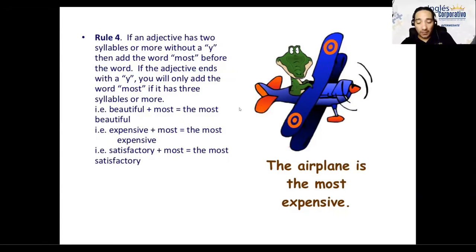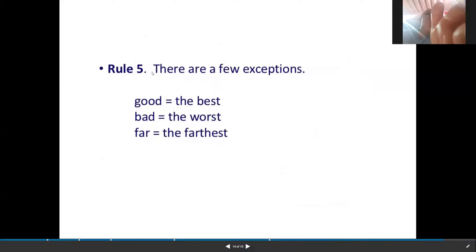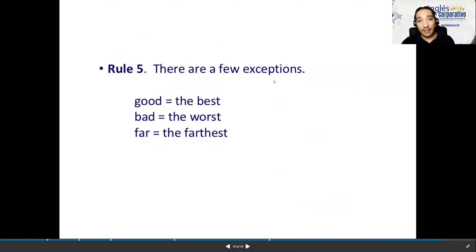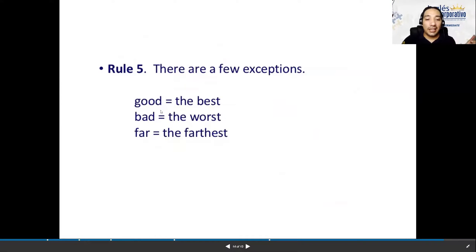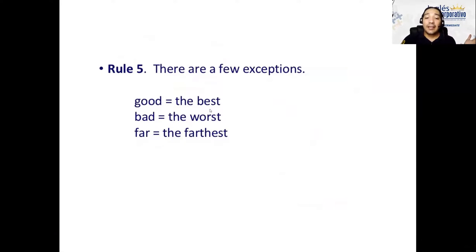Entonces, allá decía el aeroplano es más caro que el carro. Aquí digo el aeroplano es el más caro, for example. Okay, rule number 5, there are a few exceptions. Good. What was good on the comparative? Better. What was bad? Worse. Con esa sí tengan mucho cuidado. That's worse than anything that I have ever seen. The worst.